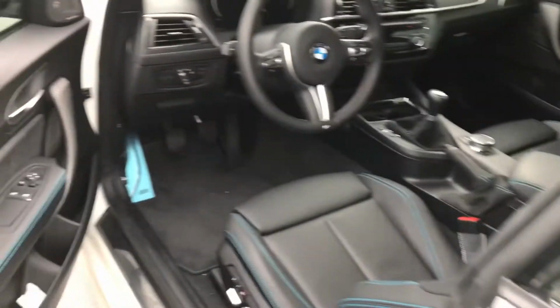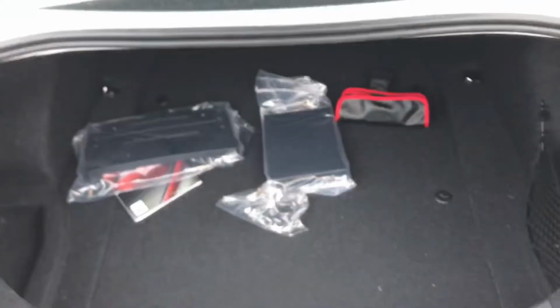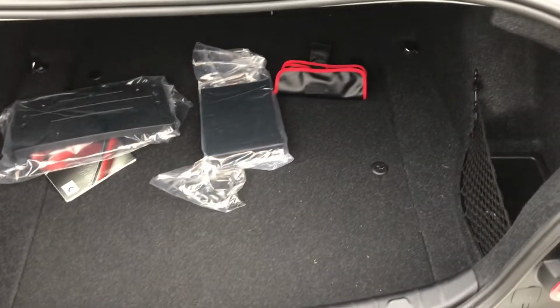So now that we saw the back of it, the car does have a good amount of trunk space. Like, it has a good amount. It's pretty much the same thing as my car.